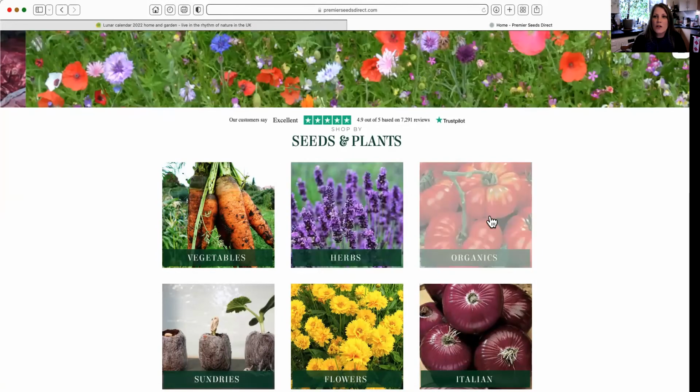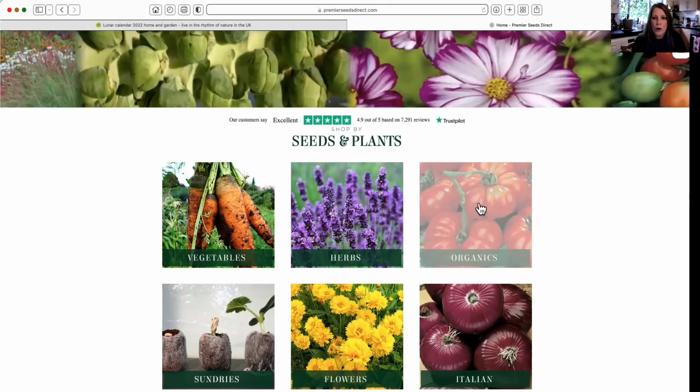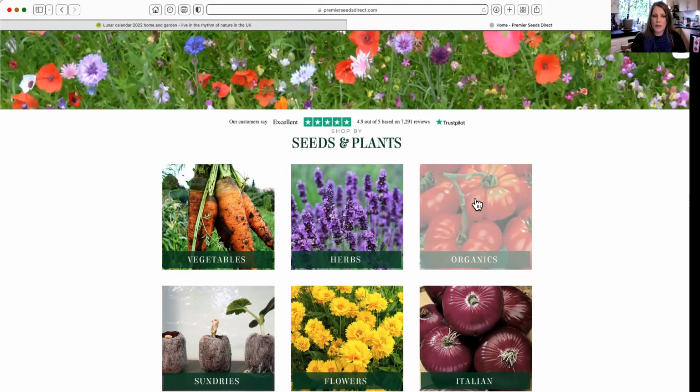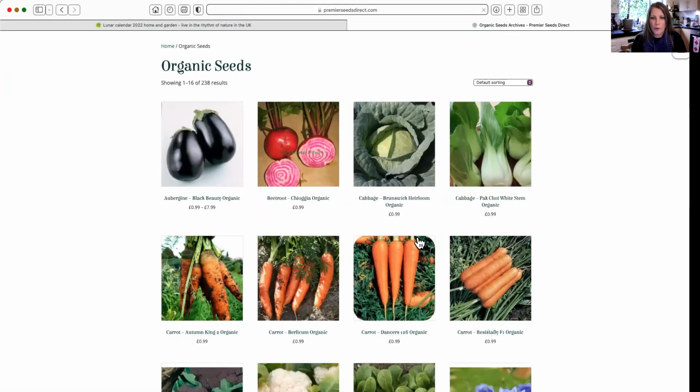So this is a site that I've used to buy seeds, Premier Seeds Direct. They were really well, good price. I think it might be UK based, but I don't know. But I actually found them through Amazon and then got their website through there. But yeah, brilliant. So they've got this whole range of organic seeds and I've just gone for it all.